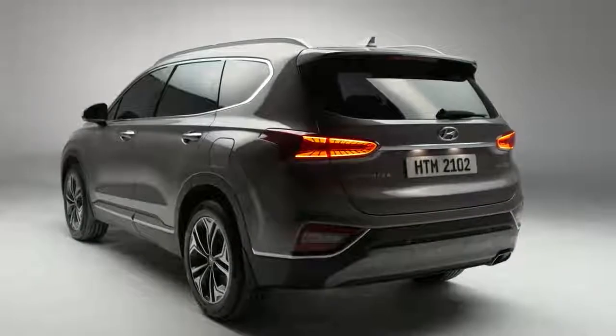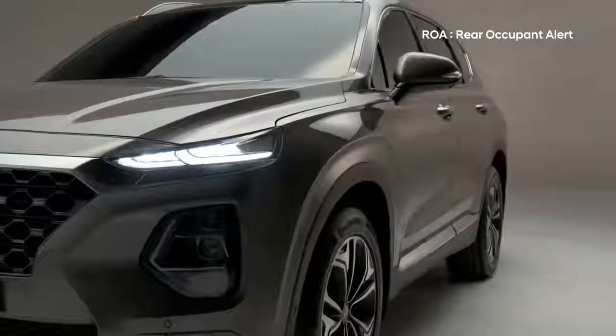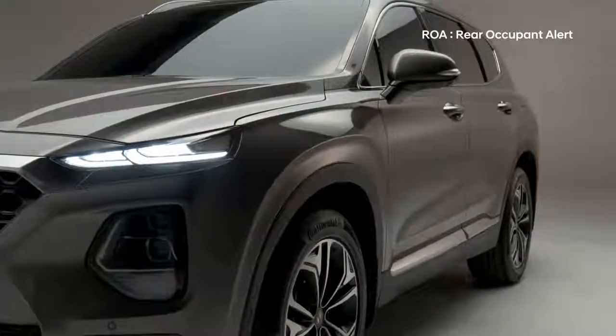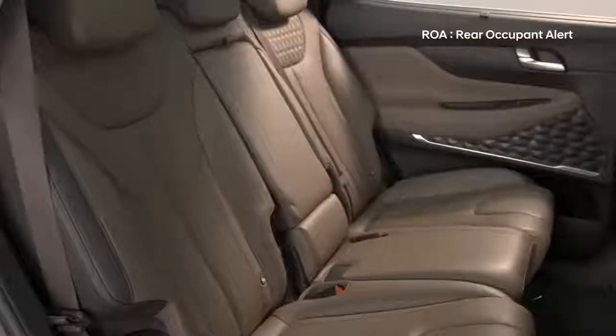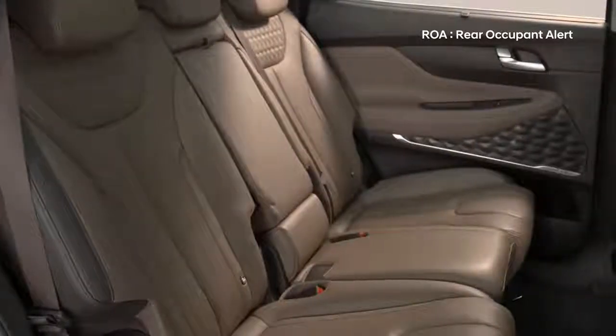Rear Occupant Alert. Leaving a child or pet alone in the back of the car, even for a short time, can have serious consequences. We have been looking for a way that would provide optimum protection for a child or pet in the rear seat.